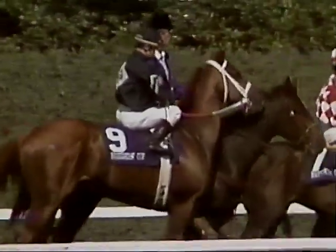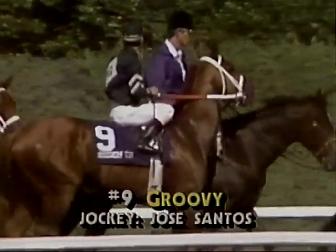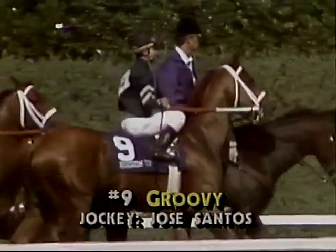The 3-year-old Groovy was the dominant sprinter of 1986, and he was sent off at 2-5 in the Breeders' Cup. But when Groovy didn't get the jump out of the gate, it was anyone's race.